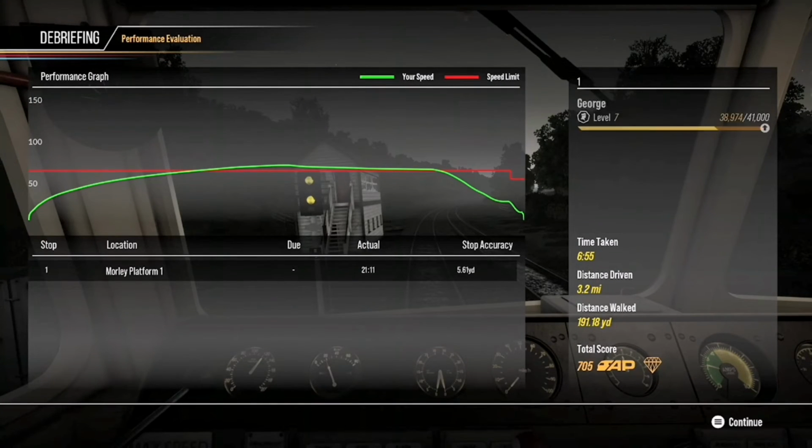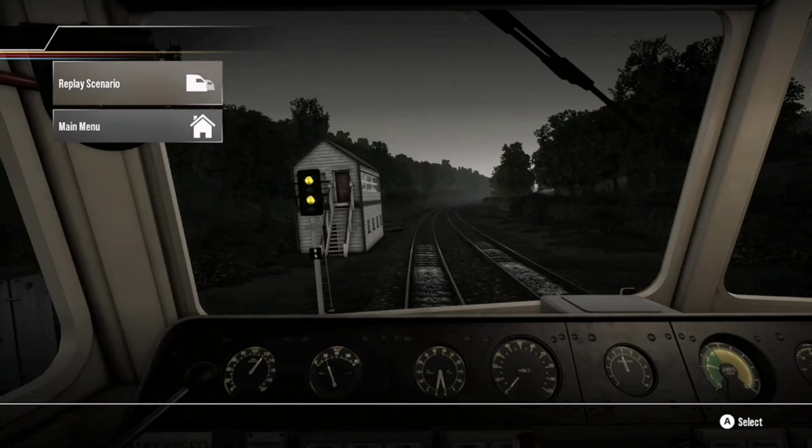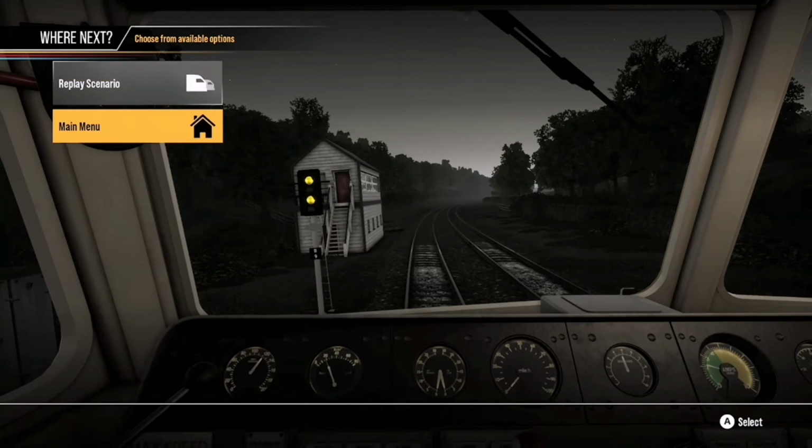Lovely. Will it let me continue? No, it won't let me continue to free roam.